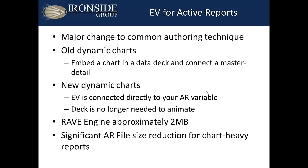Really, at that point, you're only paying for the cost of storing the raw data to build those visualizations inside of the report. So you're going to see, for chart-heavy active reports, much smaller file sizes, and we'll compound that with a lot of the improvements that were made to active reports in 10.2.1 to improve compression. So we're seeing pretty dramatic file size reductions for chart-heavy active reports. Very exciting new byproduct of these new features.